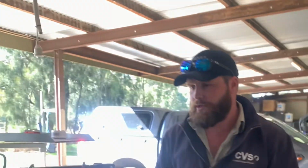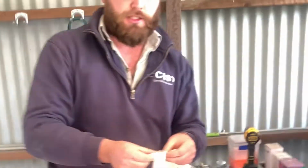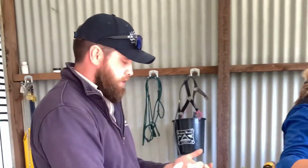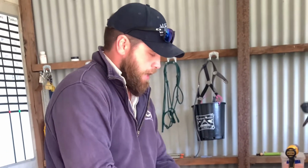Awesome, nice and loaded into our crush. Sometimes these guys require some top-up sedation as we're going along, but we just judge how the horses react. Each horse reacts differently to the sedation, so we want to make sure that we have a comfortable level of sedation, that they're not reacting, but we can also have a good look inside their mouth.